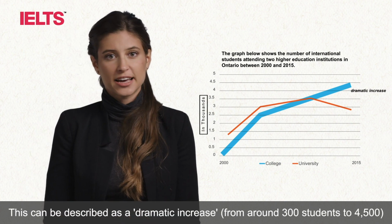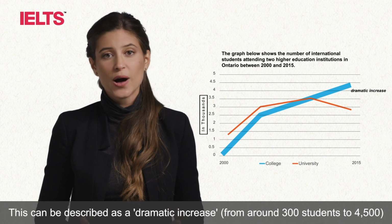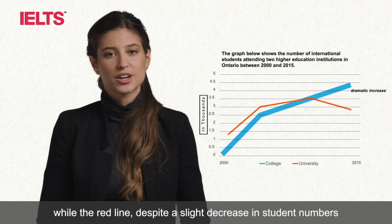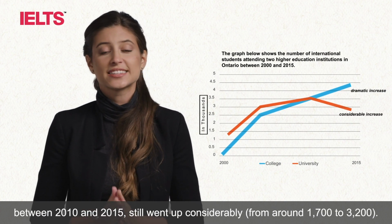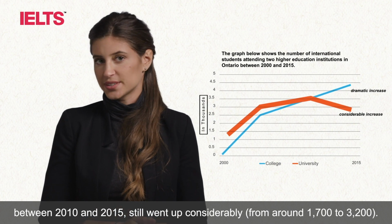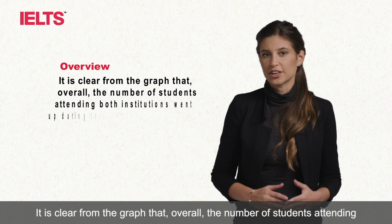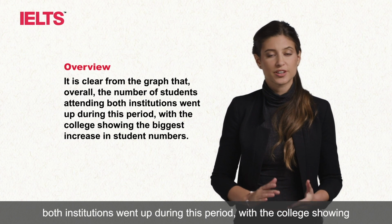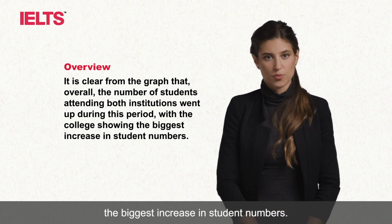This can be described as a dramatic increase, from around 300 students to 4,500. While the red line, despite a slight decrease in student numbers between 2010 and 2015, still went up considerably, from around 1,700 to 3,200. It is clear from the graph that overall the number of students attending both institutions went up during this period, with the college showing the biggest increase in student numbers.